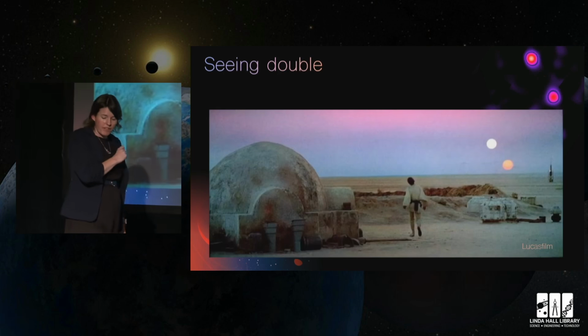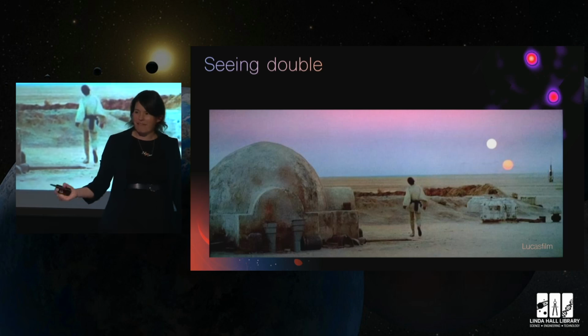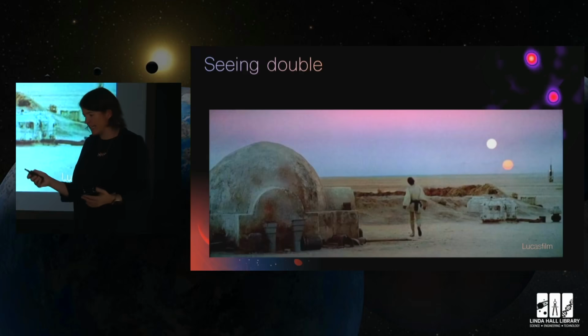Other sorts of things we found, you may recognize this scene. I'm sure there are sci-fi fans in the audience. This was from the 70s. Planets had not been discovered around other stars yet. This is Tatooine, right? This is Luke Skywalker's homeworld. And this is the double sunset. This was iconic and beautiful and such a fantastical science fiction idea.